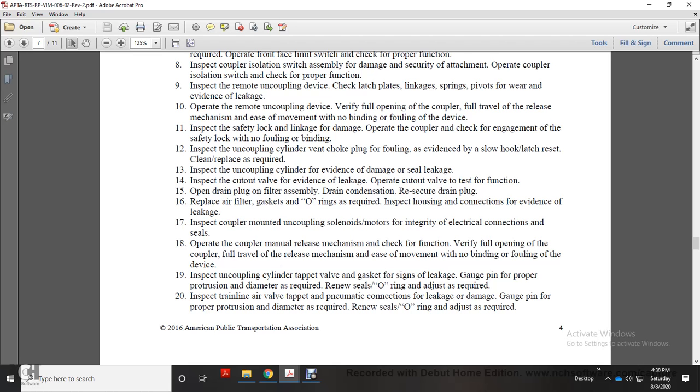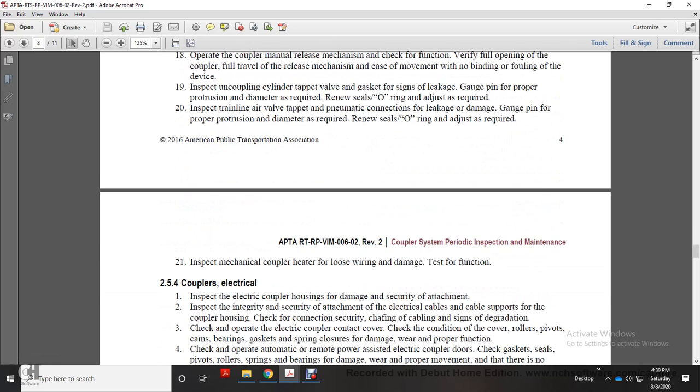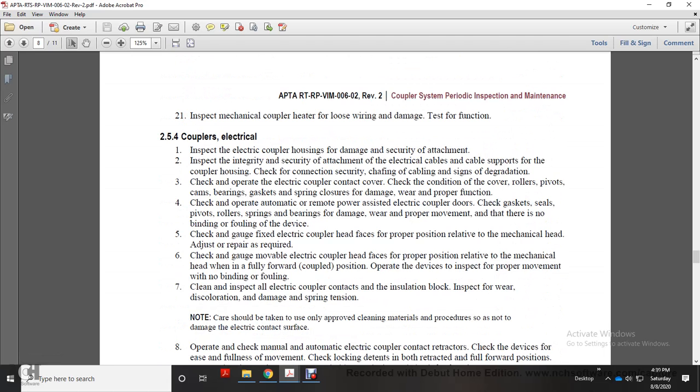Inspect uncoupling cylinder, tappet valve and gasket for signs of leakage. Gauge pin for proper protrusion diameter as required. Renew seals and O-rings, adjust as required. Inspect drain line air valve tappet pneumatic connection for leaking or damage. Gauge pin for proper protrusion as required. Renew seals and O-rings and adjust as required. 21. Inspect mechanical coupler heater for loose wiring and damage. Test for function.